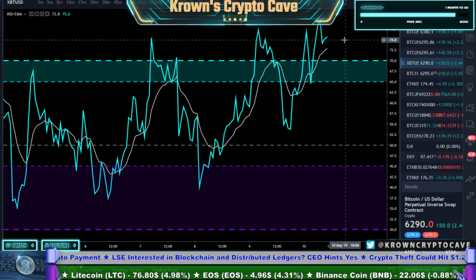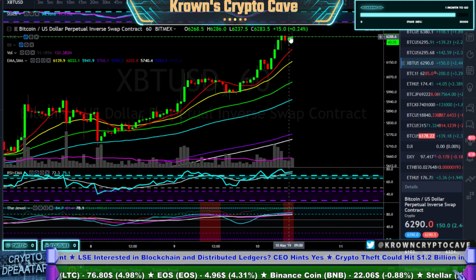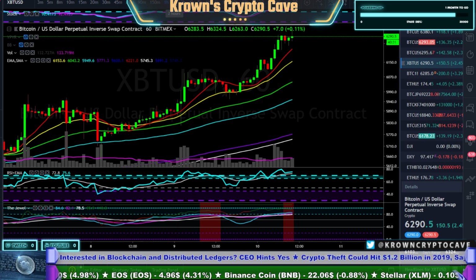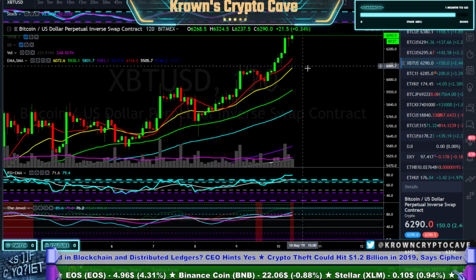Hourly RSI not really telling us too much. It will be easy to create some divergence here if we fail to make a higher high relatively soon. So again, that's why I'm a little bit more defensive in this area. But it still has to confirm itself. We don't necessarily have that just yet. 2-hour, same thing right over here.